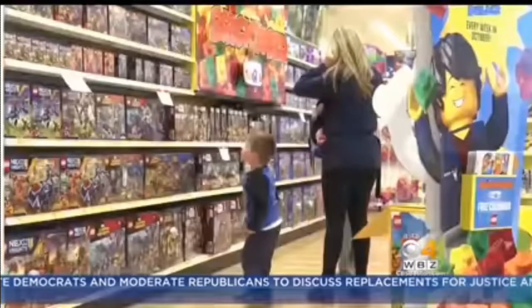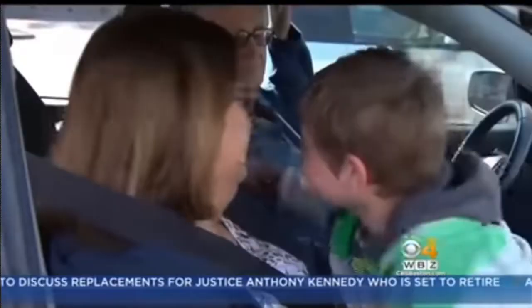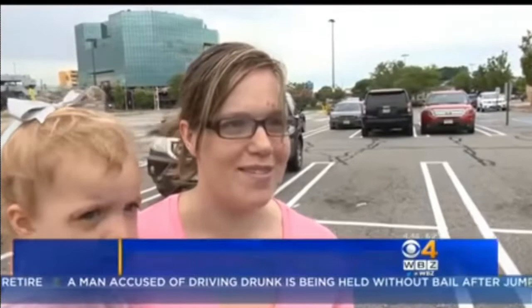Is closing its doors today. John Schumo has more on the end of Toys R Us. It thrilled generations of children. This is the Lego set that I got. But the shelves at Toys R Us stores across the country are now bare. It's something that I grew up with, and to see it now empty, it's just sad and heartbreaking.